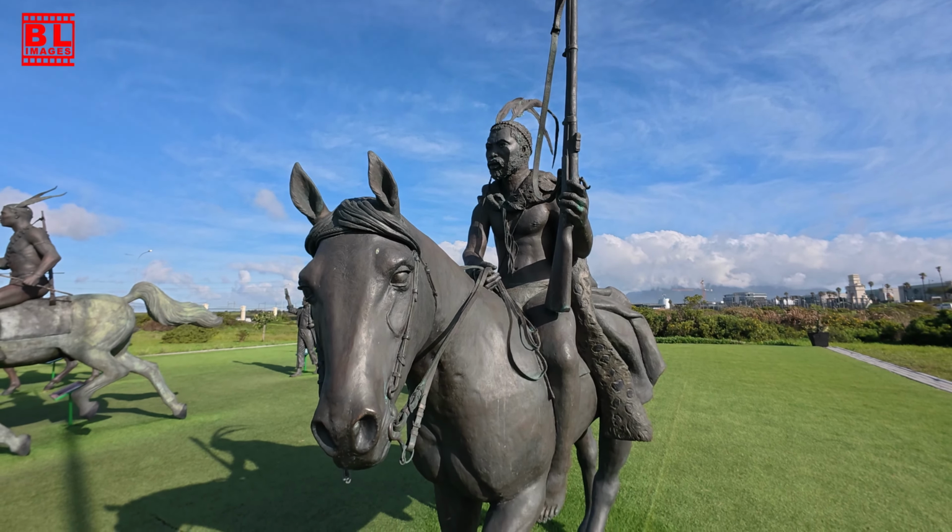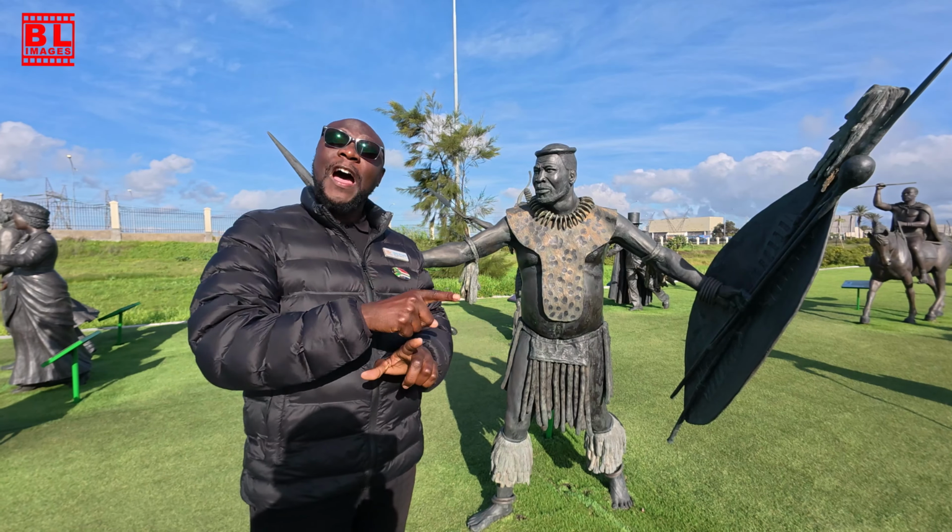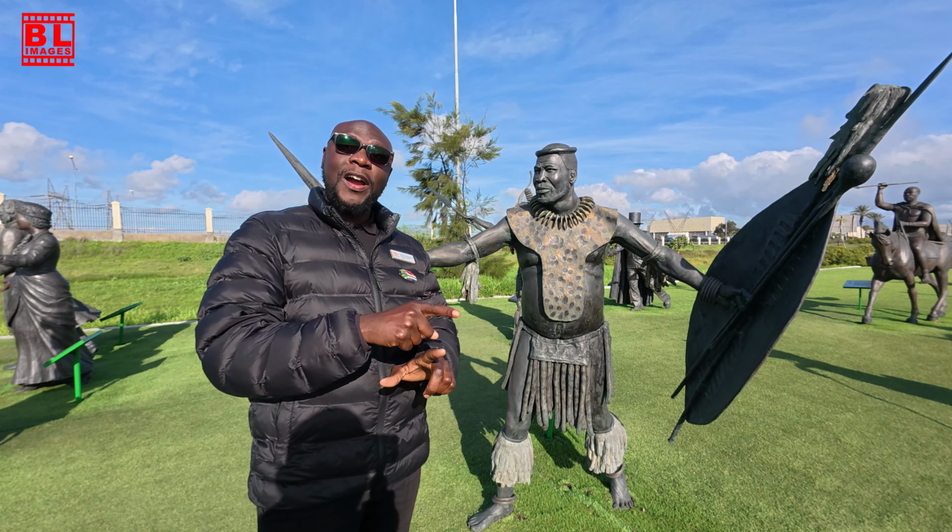The man who killed Shaka was his biological brother, Dingane, who was born in 1795. And by the time Dingane was born, the British took over control here from the Dutch, right? Now, after the assassination of Shaka, Dingane continued using the policies of Shaka, you see. And during that time, some of the chiefs started to migrate from neighboring countries.